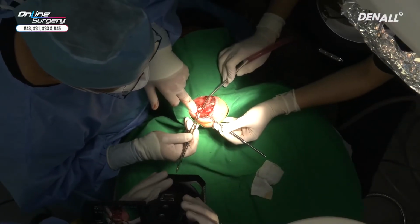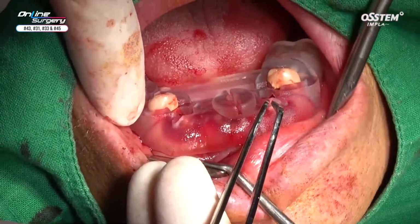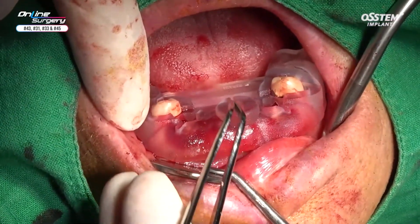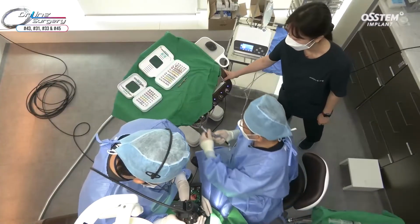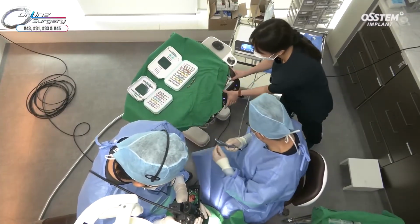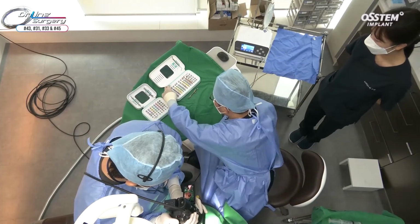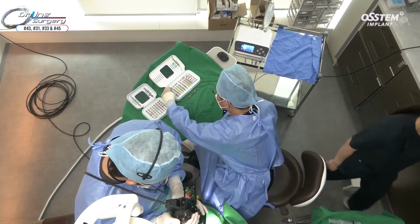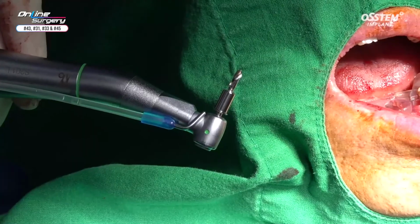For 43, 4.0 by 10 millimeters, and for 33, 3.5 by 10 millimeters. And for this, an MS implant 3.0 by 10 millimeter will be placed. Because it's all extraction socket, there's no need for tissue punch or flattening drill. Because here it's a canine area, path drill will be used.